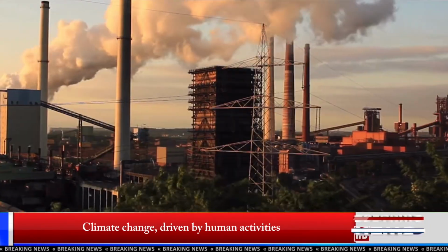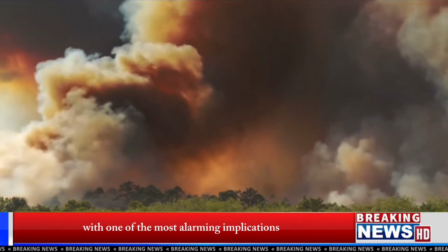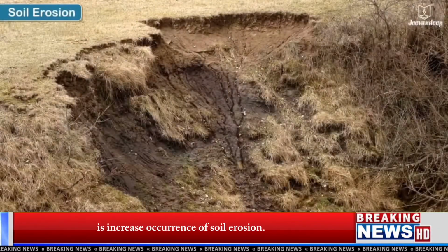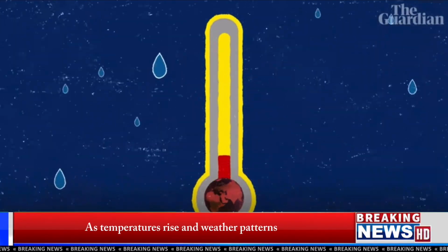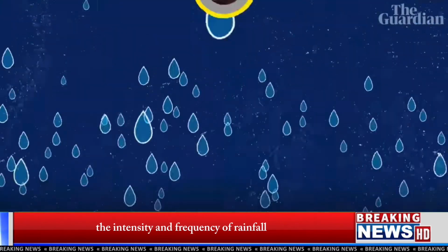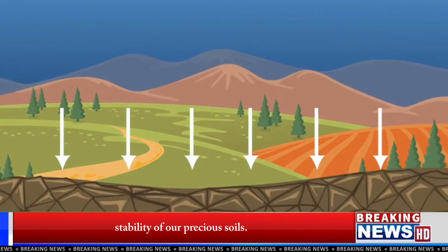Climate change, driven by human activities, continues to reshape our planet, with one of the most alarming implications being increased occurrence of soil erosion. As temperatures rise and weather patterns become more erratic, the intensity and frequency of rainfall events fluctuate, affecting the stability of our precious soils.